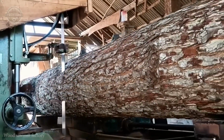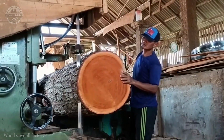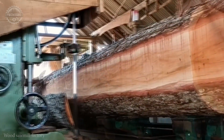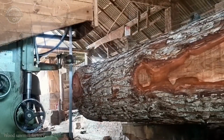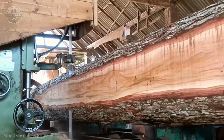This machine is the heart of the entire woodworking workshop. Strong, stable, and powerful. As the saw blade glides neatly through the giant log, the strength and stability of the design is evident. More than just a machine, it is a tool that transforms raw wood into real value.